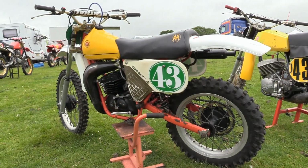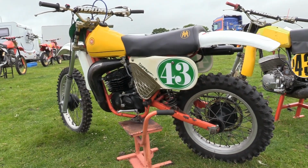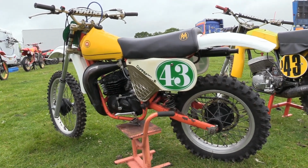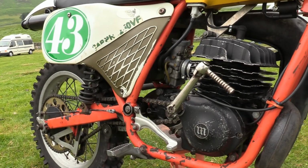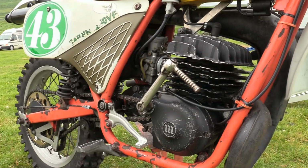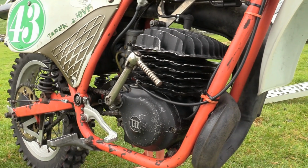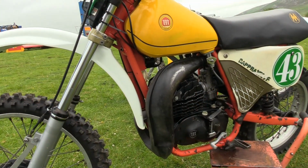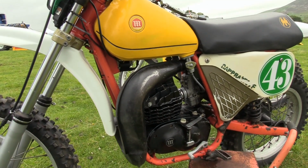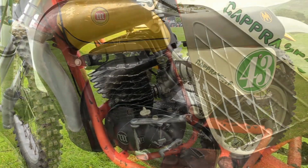He already has a 414 Capra machine in his collection among a couple of Armstrong bikes, but this is Andy's preferred 250 that he races at these twin shocker events. Another quite rare bike in terms of being able to see these bikes on the track. You very seldom see these Montessas taking part in classic and vintage scrambles these days, but this is a nice original looking bike, this machine of Andy Mallock's.